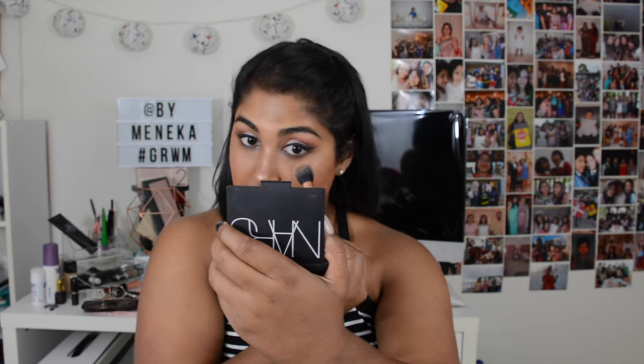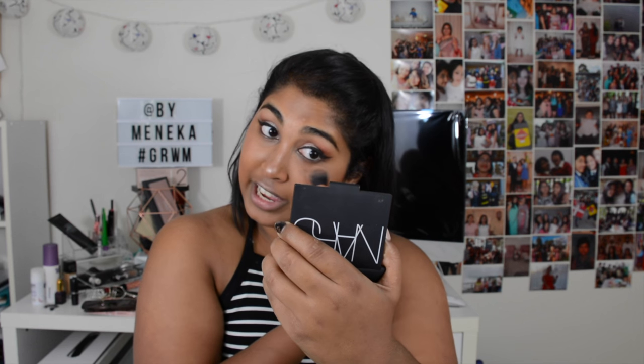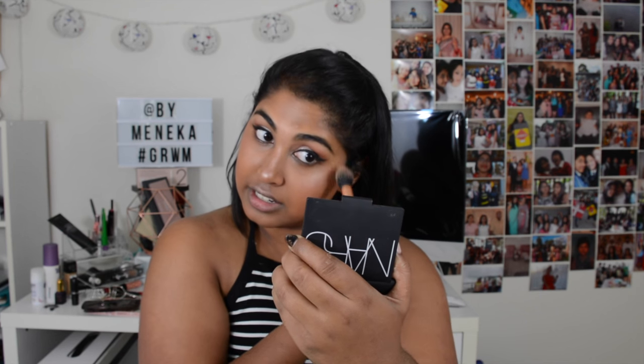I'm not much of a blush person, which is why I haven't put blush on. I feel like it just adds an extra orange to my shade, which I don't really need. Okay, I feel like I just look like a mess of a disco ball right now, but with a bold red lip it will even out. So let's go for that now.